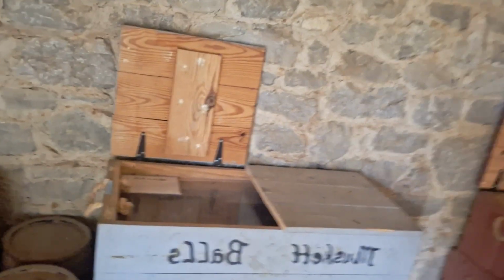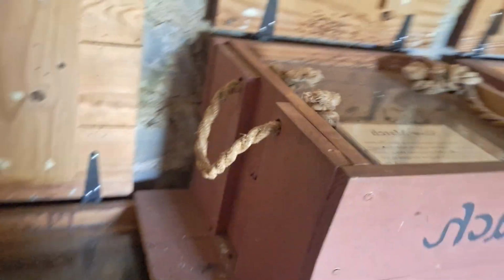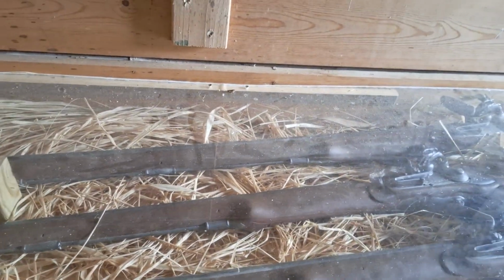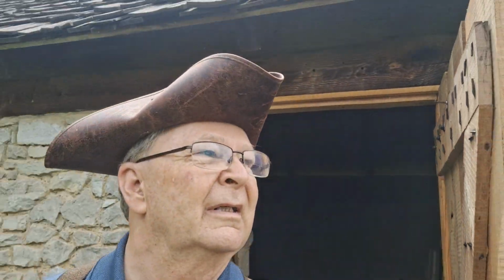Musket balls, cartridge paper. Oh, wow. I'm going to guess that's the armory. What do you think? Well, it makes sense to me.